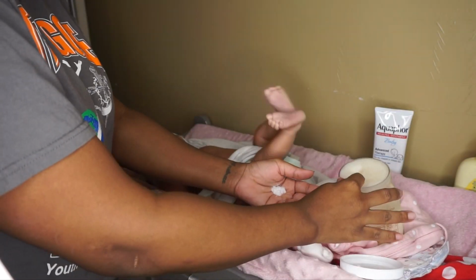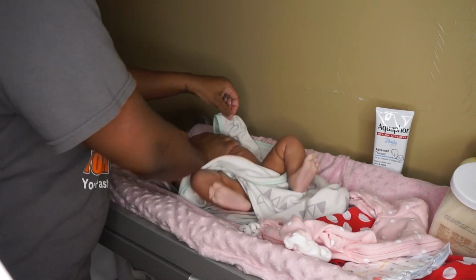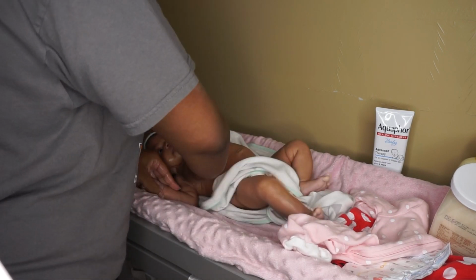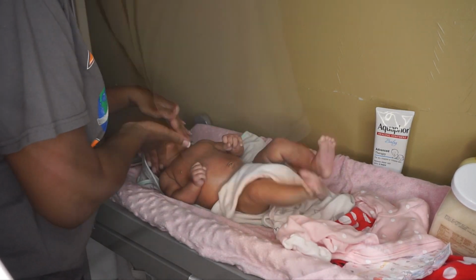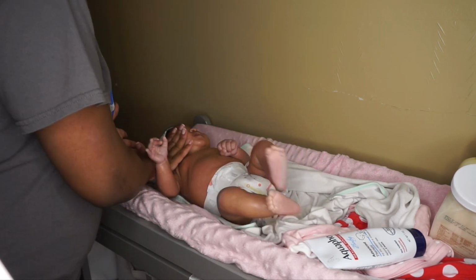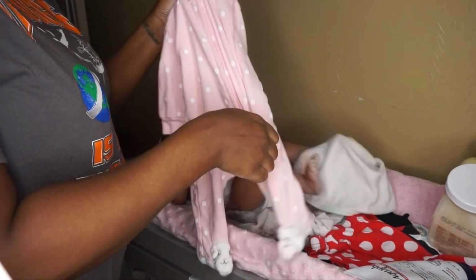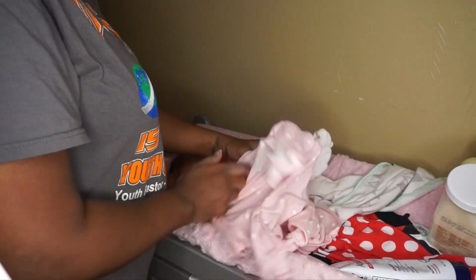So after she is washed and done, I use baby lotion and coconut oil, and that is her moisturizer for her body. I rub it all over her little tummy, her legs, her back, her face, everything. Then I take Aquaphor every night and emulsify it in between my fingers, and I put that on her bottom and also her face, because she did have some baby acne and dry skin, so I put that there as a moisturizer.